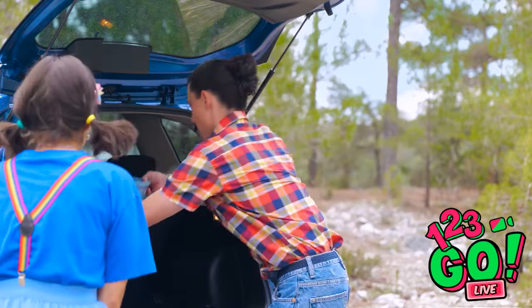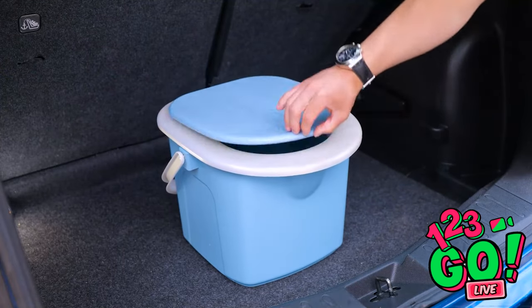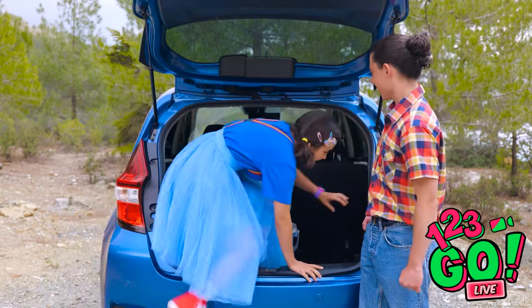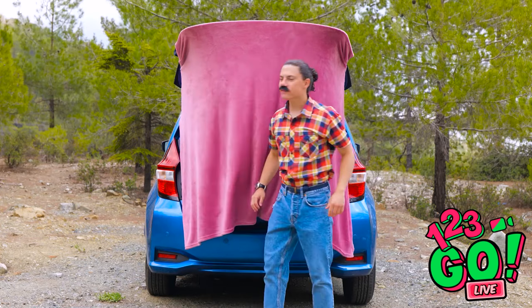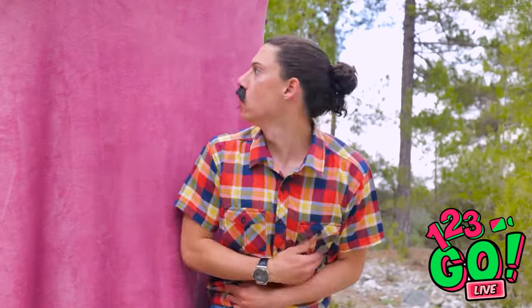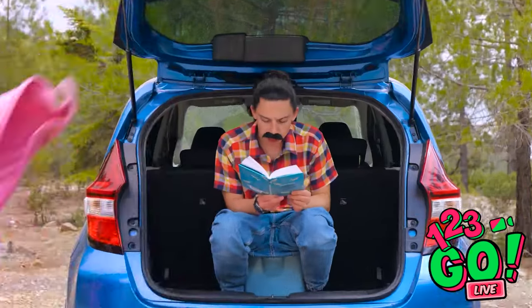I've got it! Hold on. I'll place this bucket in the trunk, and this lid will act as a toilet seat. Your throne awaits. Just in time! I'll put this blanket up to give you some privacy. Just another day as a dad. Uh-oh. Hey! Hurry up in there! La la la la la! Ava!